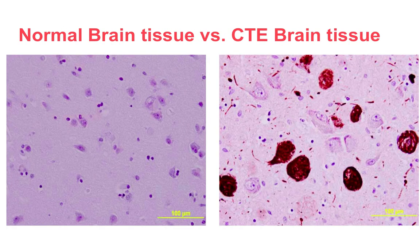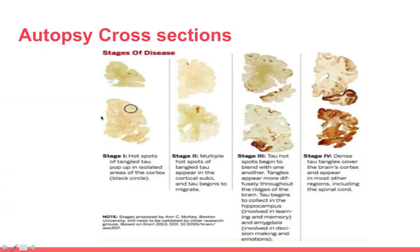When we look at the brain tissue, we can see on the left the normal brain tissue, and on the right, we can see these tau protein clumps that are stained. This again is looking at cross sections of the brain, so little slices of the brain. You can see in the earlier stages, there are 4 stages of CTE as of right now, it's just in little spots. Then it begins to migrate, get bigger clumps. The clumps are in more regions of the brain. Eventually, it becomes spread throughout the brain.